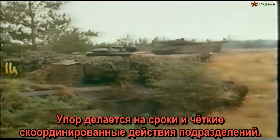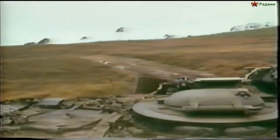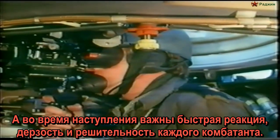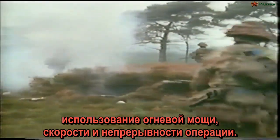In a withdrawal, the emphasis is on strict control and timing. And during an advance, quick reaction and determination by everyone are all important. The bold use of firepower and speed in the assault will ensure a successful attack.